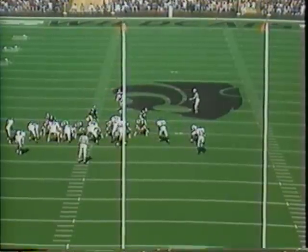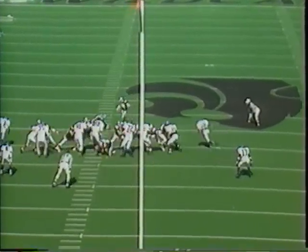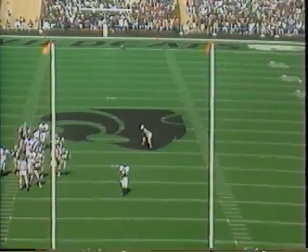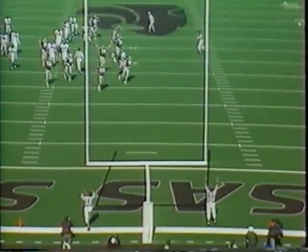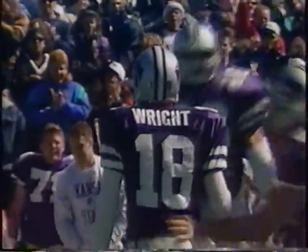Tate Wright provided the game-winning points with this career-long 50-yard field goal in the first quarter. Snap down, placement, the kick is up, a high spinning kick with the wind, the kick is up, and it is good! It's the longest kick in Tate Wright's career, a 50-yard field goal at 4:51 left to go in the first quarter, and the score, Kansas State 10, Kansas nothing.